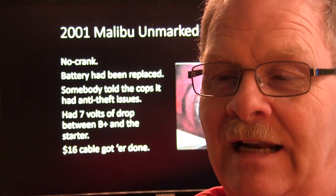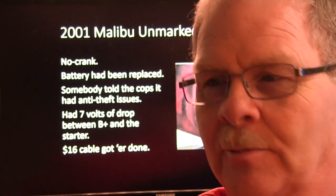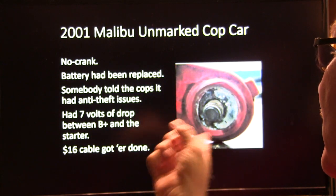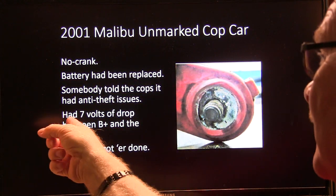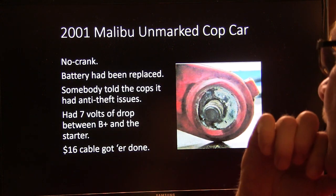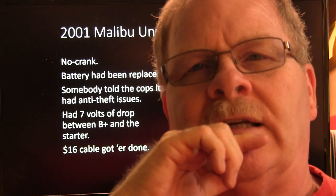Anyway, I looked at it, and whoever had put the battery in there didn't even look at the battery terminal. You're supposed to look at them GM terminals, see what they look like. This one here looked like that. And so we actually had 7 volts of drop between the B plus and the starter. Of course, if you jiggled it, sometimes it would start. Anyway, I got a $16 cable and helped out the state troopers on that one, you know.